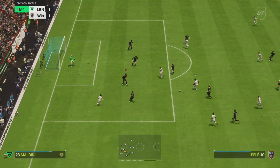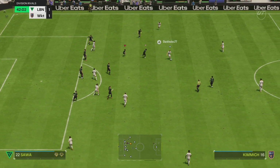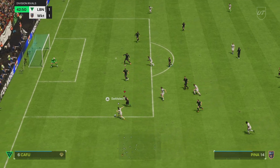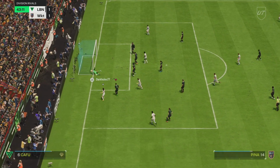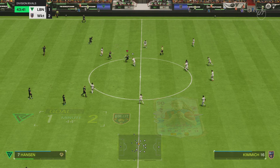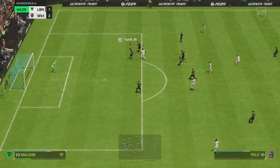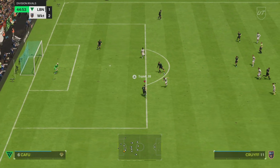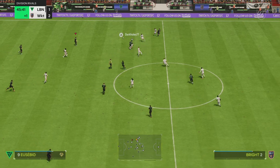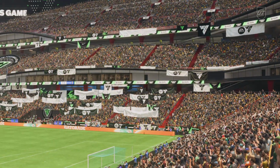Pina. Kimmich. Still all square. Can they make this pressure count? Pina. It's there! And into the lead they go. So it's 2-1 as the game restarts. Well, it was looking good, but ultimately nothing doing. Eusebio. And that'll do it. The end of the first 45.